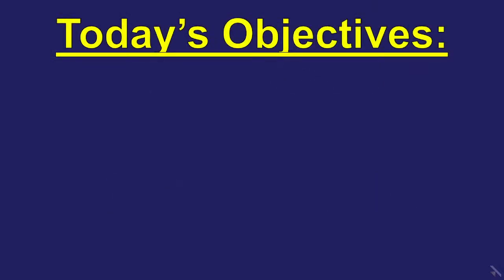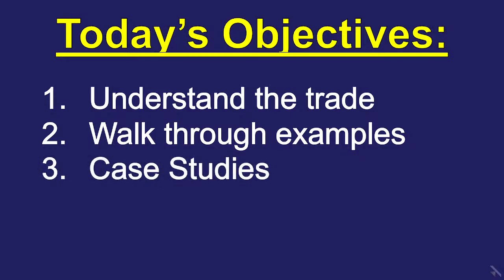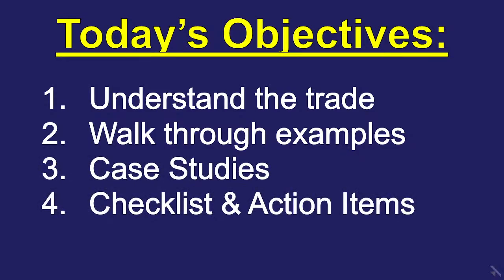I can do this. Here are the objectives of today. Understand the trade. We'll walk through some examples. We'll do some case studies, and I'll give you a checklist at the end.